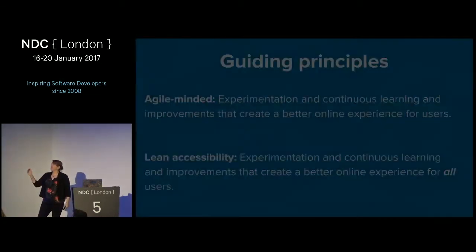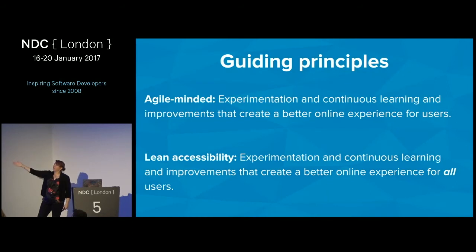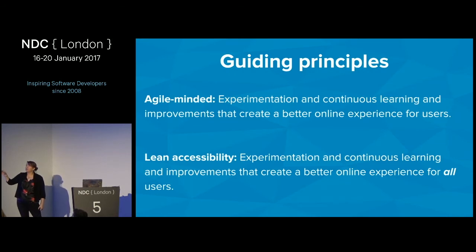So let's look at this. Guiding principles: being agile-minded is much more important than any kind of particular Agile methodology. Experimentation, continuous learning, and improvements that create a better online experience for users. That's what I would call being Agile-minded. So really, lean accessibility is the exact same thing.